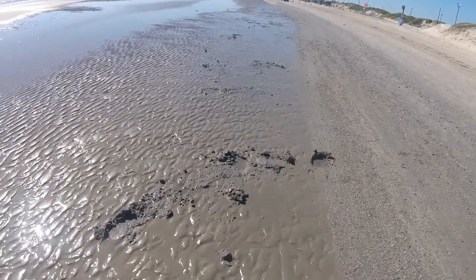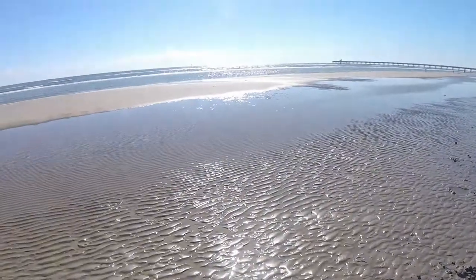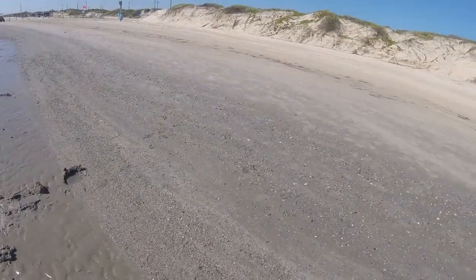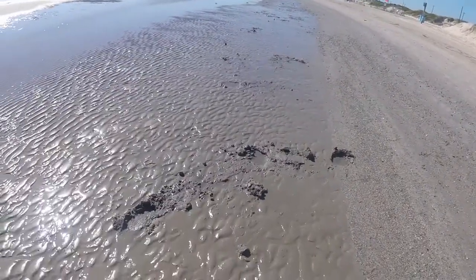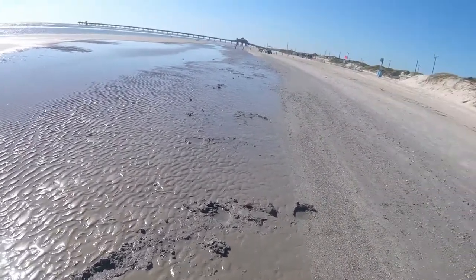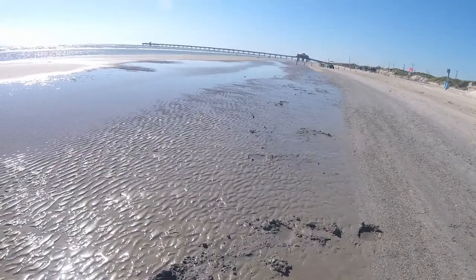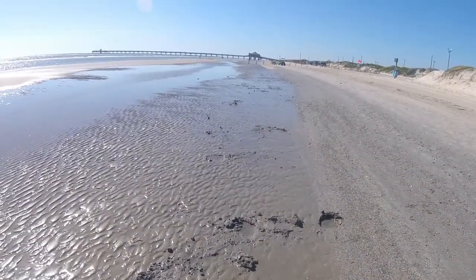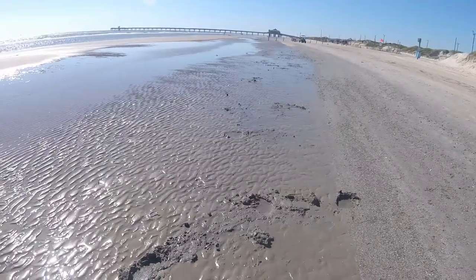Well, I was working this area right here. The tide's out there. That's the first sandbar right there. The high tide line is right there, up there. I've been working this area where there's been a lot of rocks and really heavy stuff. Dug probably about 15 targets. Got a few pennies and some small fishing weights. That's about it. Nothing else. I think we're going to try a different spot.